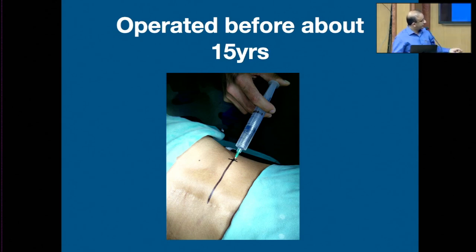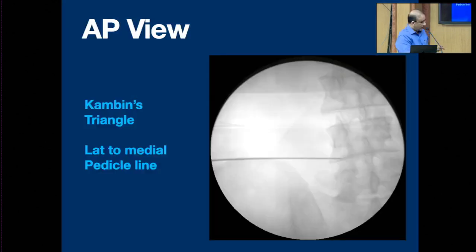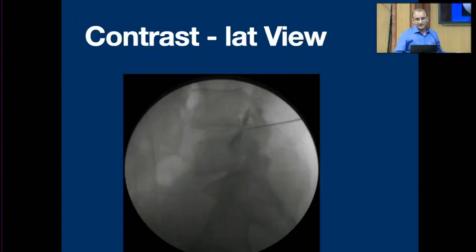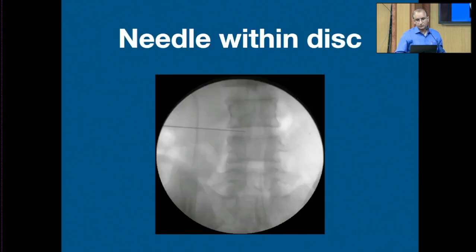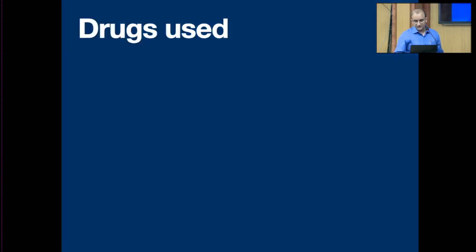Basically, just to show a quick case, this patient was operated. You can see a midline scar here from about 15 years back, again coming with pain, and through the lateral part we pushed in the needle here. Another learning tool is that this end plate is one of the best places to put the drug, and if you push the needle a little lower down, you are into the disc. You can go ahead and do a discography. You can do a transforaminal block. So there are a lot of versatile things that you can do. Here I've just shown how I've pushed the needle into the disc, and you can do the discography.